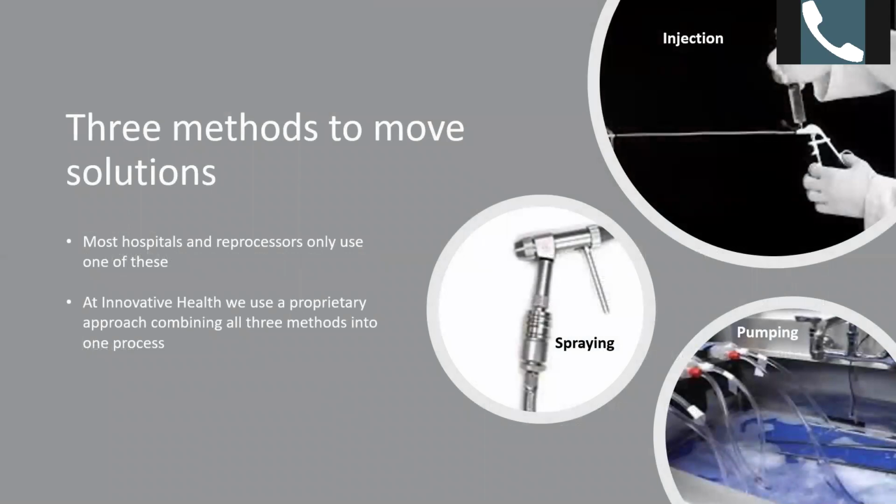Central sterile programs in hospitals and even some other reprocessors often only use one of the 3 common methods to deliver solutions through instruments, which are injection, spring, and pumping. At Innovative Health, we use all methods when developing our protocols to ensure that our approach is both effective and efficient.